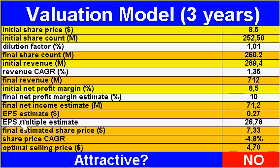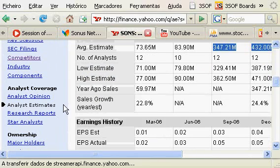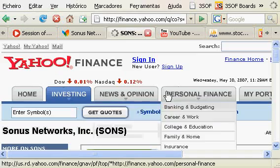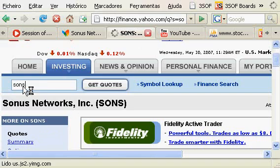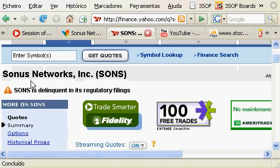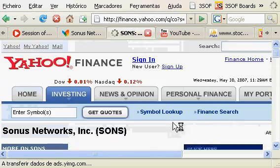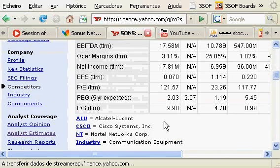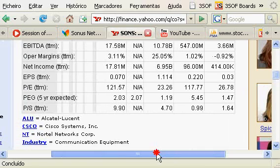And considering the earnings per share multiple estimate of the industry average, which is, just a second, competitors. SONS, as you can see, is delinquent in its regulatory filings. Let's see if we have here competitors. Yes, the industry average of the communication equipment companies is 26.78 average PE.